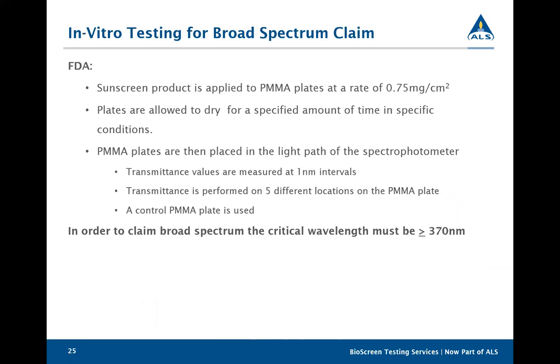For the FDA, sunscreen is applied to these PMMA plates at a rate of 0.75 milligrams per centimeter squared. These plates are then allowed to dry for a specified amount of time and in specific conditions. And then they're irradiated using the solar simulator, and then they're placed through the light path of the spectrophotometer. So again, we measure the transmittance values at 1 nanometer intervals on 5 different locations of each plate. And it's also compared to a control PMMA plate. In order to claim broad spectrum in the US, the critical wavelength that results from this test has to be greater than or equal to 370 nanometers.